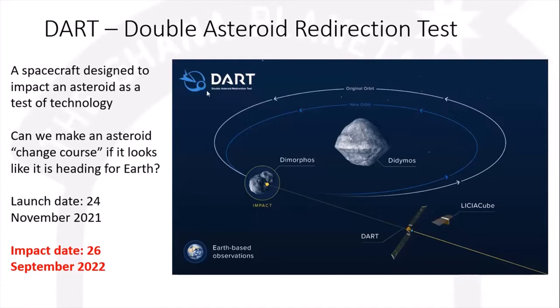Looking at the photo we have here, you can see that this system is composed of two asteroids, Didymos and Dimorphos. The smaller asteroid, Dimorphos, orbits around Didymos, and at the time of the impact, the DART spacecraft is going to have a nearly head-on collision with the smaller asteroid, Dimorphos. It's supposed to decrease the orbital period around Didymos.